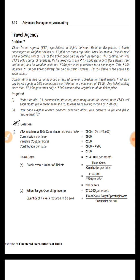So the ticket price is 9,000 per round trip, and on that the agency was being paid 10% commission till last month. This commission was VTA's only source of revenue. VTA's fixed costs are 1,40,000 per month for salaries, rent and so on, and its variable costs are Rs 200 per ticket purchased for a passenger. This Rs 200 includes Rs 150 per ticket delivery fee paid to Senti Express. The Rs 150 delivery fee applies to each ticket.